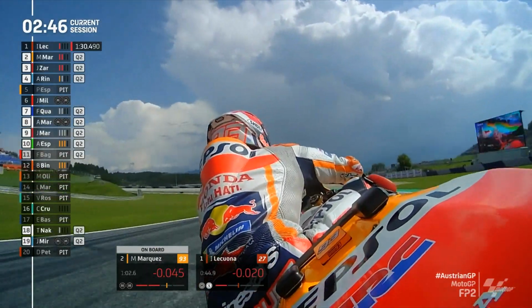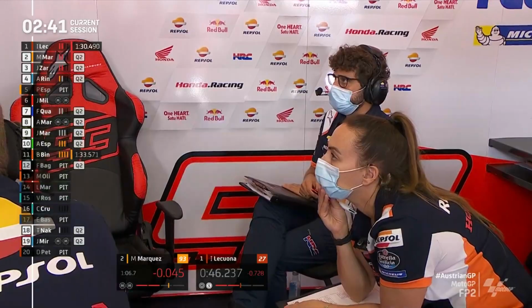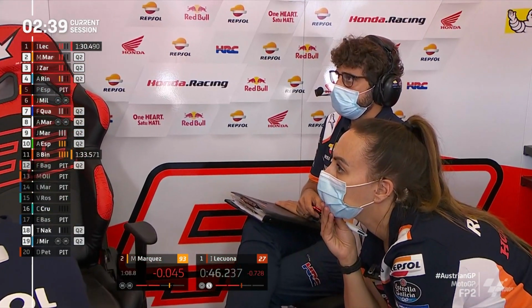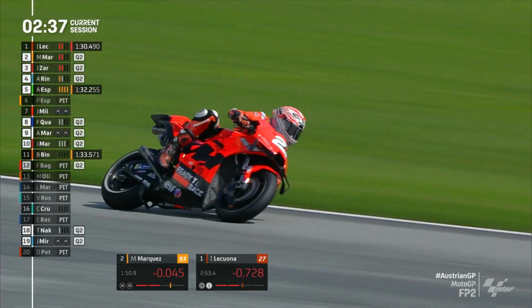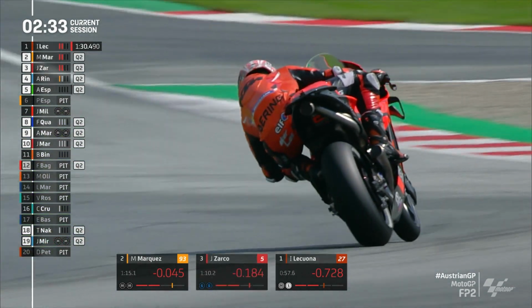Marc Marquez will be pulling in now. He'll have seen on the screen what's going on. Iker Lecuona's about to stretch his advantage, and one or two others will be popping out shortly. Oh, that almost went a bit wrong there for Iker Lecuona.